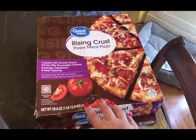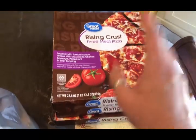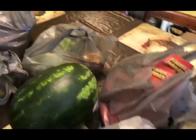Before I get the rest of the Walmart stuff out of the bags, I wanted to show that we got 3 Rising Crust pizzas for Travis for his lunches, and I want to get those back in the freezer as soon as possible. So we got that. I will get this organized, and I'll show you the rest of the stuff I got from Walmart.